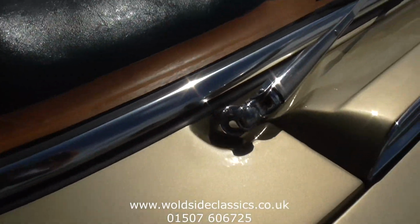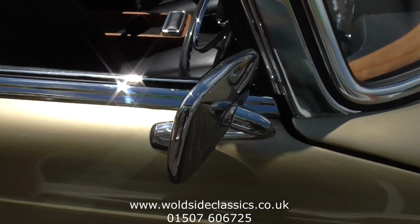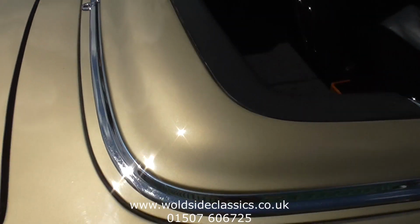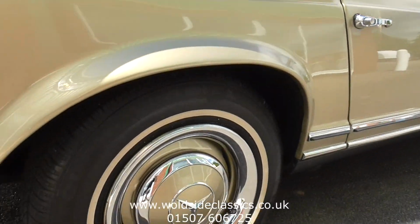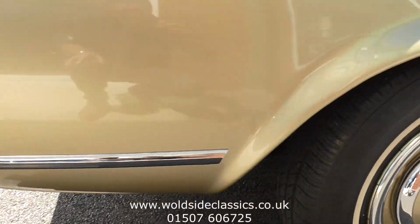nice finish. The wiper spindles all nicely detailed, window rubbers all good, door tops there, soft tops around, and of course the dashboard. Wheels and tyres and trims all in great condition, as is the rest of the car.